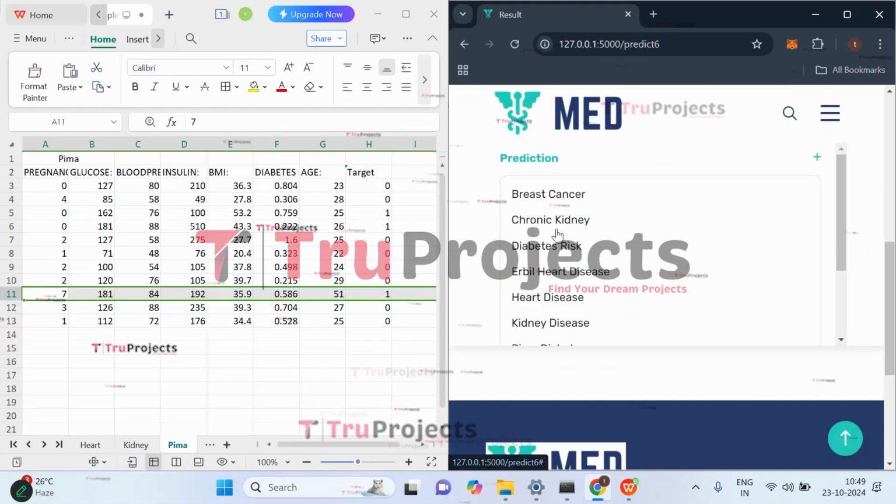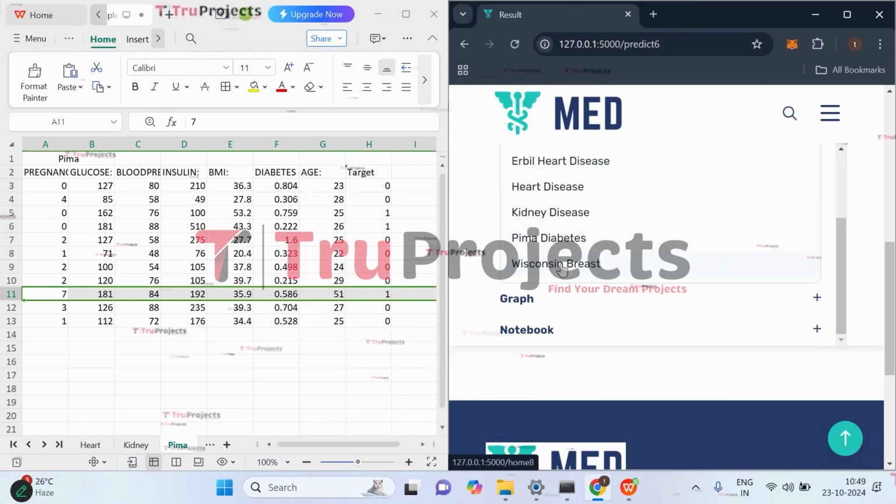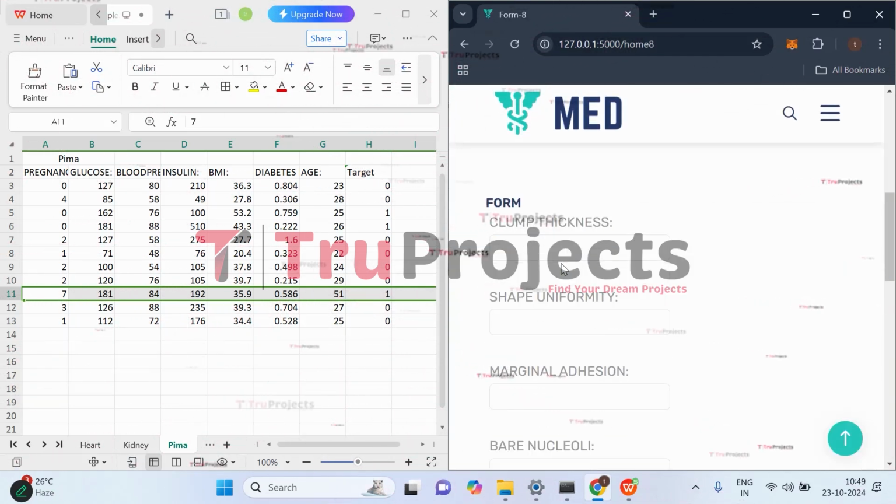Now let's do the last prediction, that is Wisconsin breast cancer detection. That means that here we'll be doing breast cancer detection using the Wisconsin dataset. So click on that. These are the parameters.